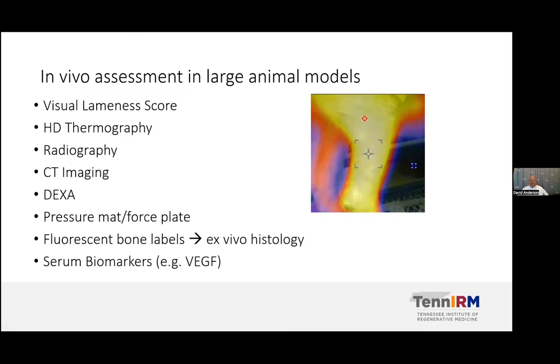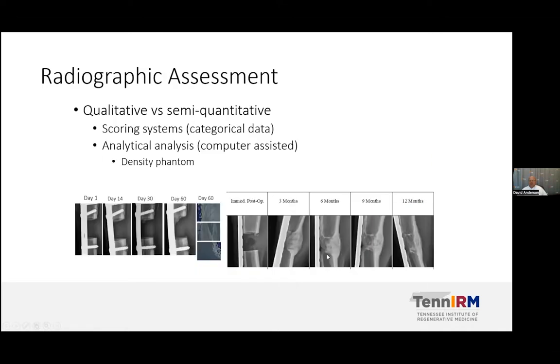We use a variety of in vivo assessments in our larger animal models, ranging from thermography and radiography to CT imaging and DEXA. We do a variety of pressure mat and force plate studies. We use fluorescent bone labels and serum biomarkers in our research. And so one of the things I like about some of these larger animal models is the ability to do digital radiography serially. And so, we can do this over time and do temporal associations with tissue regeneration, which is what's depicted in this lower right-hand corner.